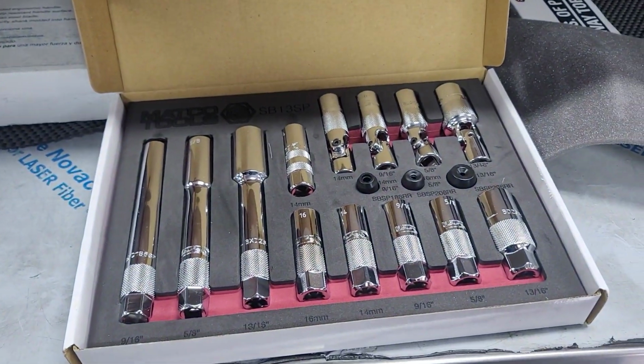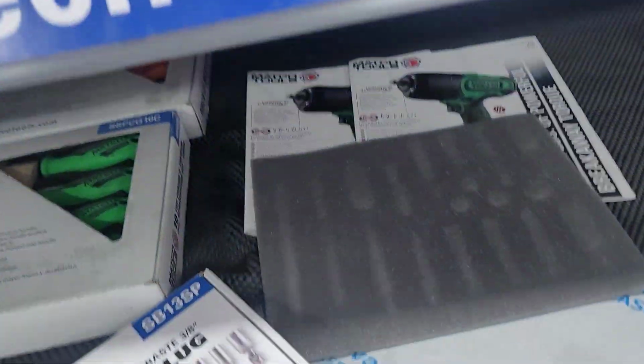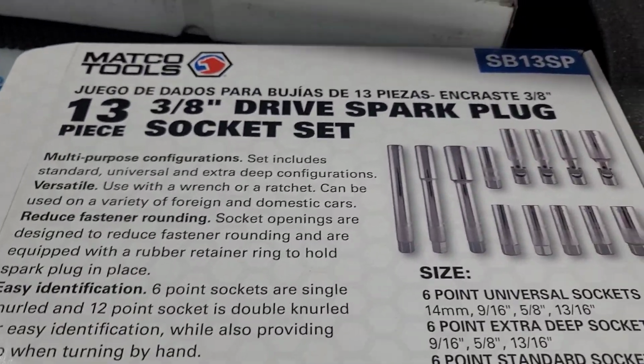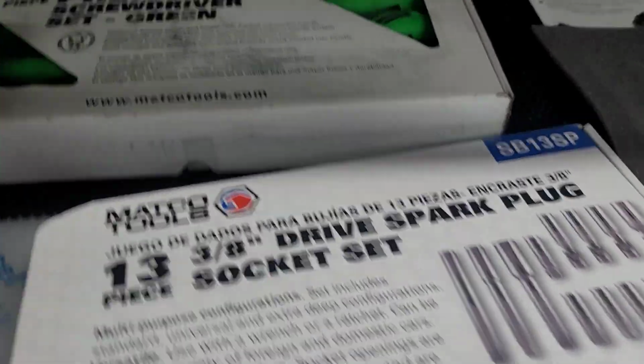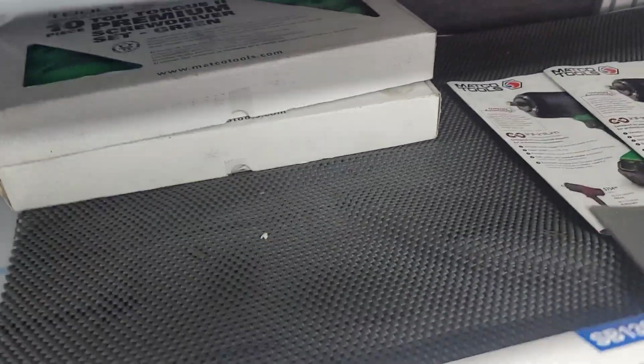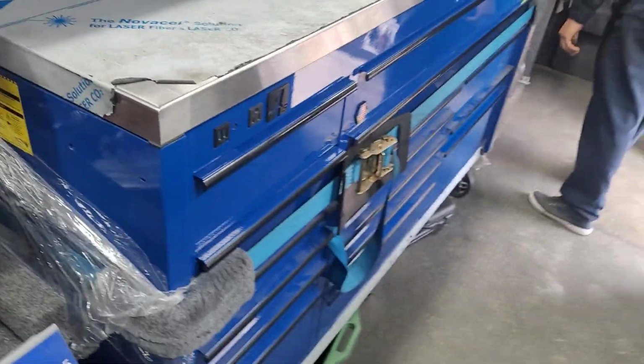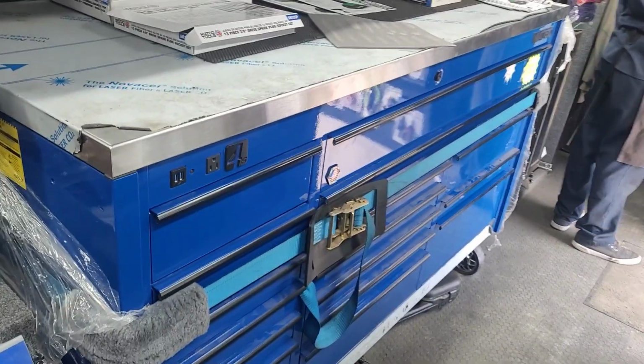Freaking really good set right here. You guys, anybody needs a spark plug socket set, this is a really super complete set. Screwdrivers in green and orange. Matco's about the only ones I don't have yet. Save the best thing for last, but look at this box. This box is badass right here.